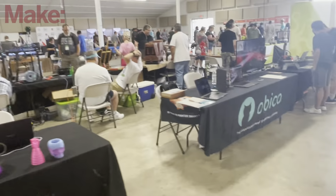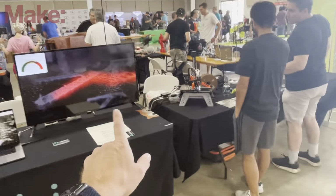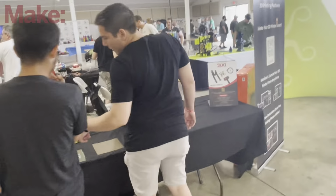Lots and lots of cool 3D printers. This is software that detects failures on your first layers. We've got an interview with them in the members area.